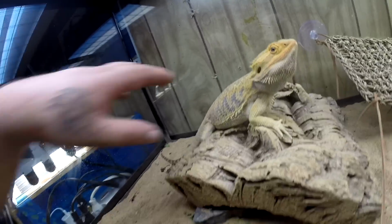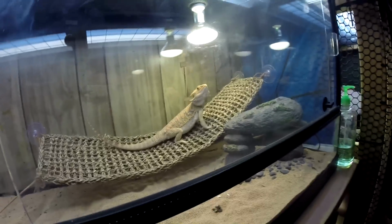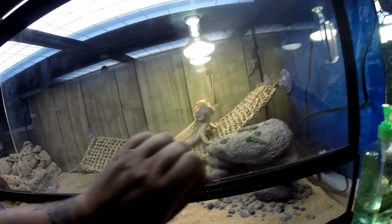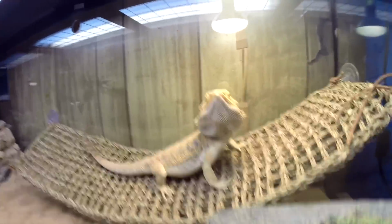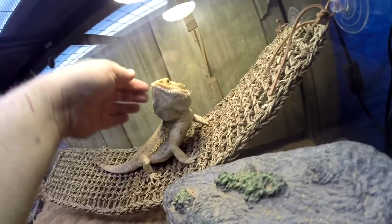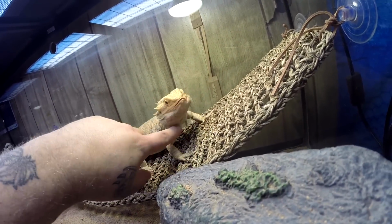Say hi, Jack. If I make him go over here, he'll go over there all angry and start head bobbing like, he's been trying to mate with my girl, but I don't want him to mate. Do some more, Jack? Give me some of those head bobs, dude.